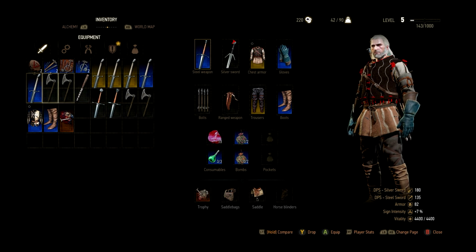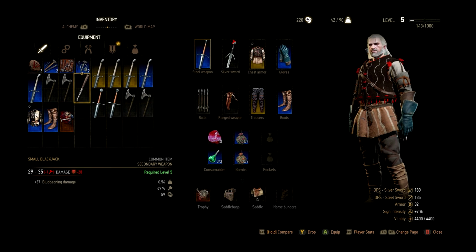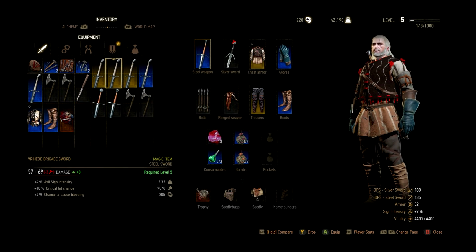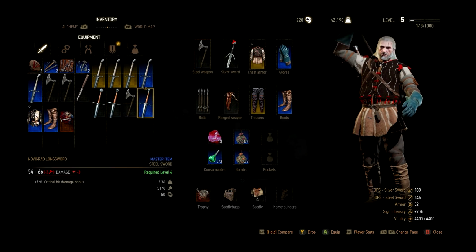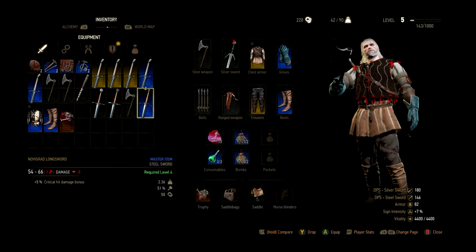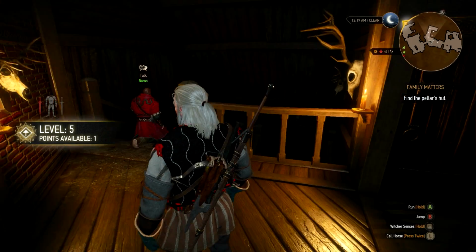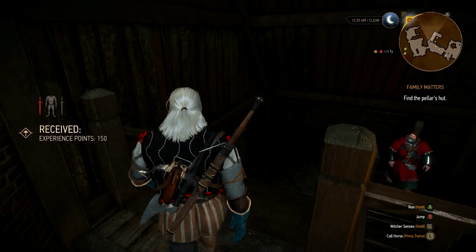Couple damage. No, that brings us down. Actually, the hatchet is pretty good. Let's check out the swords as well. Looks like these swords are better. This hatchet is probably the best weapon that I've found. Let's equip it and see. I'm excited to see it. Required level 4. Oh no, that was the sword. Okay. Cool. I got a hatchet now. That's gonna look interesting fighting like that.